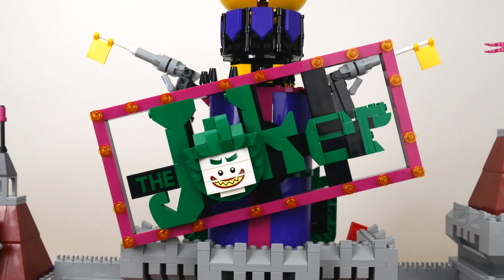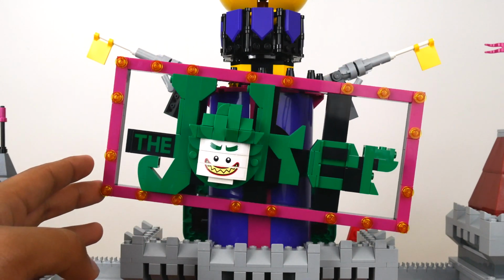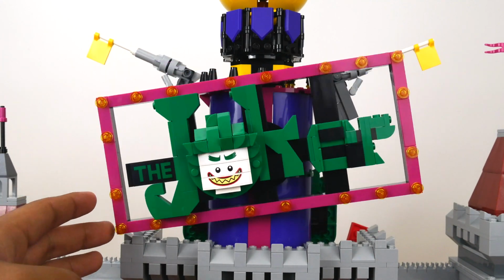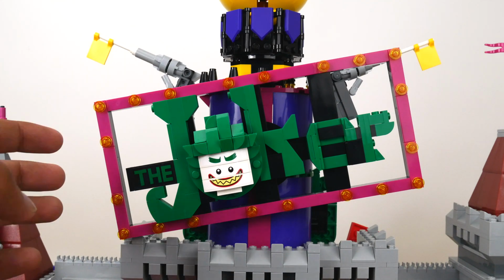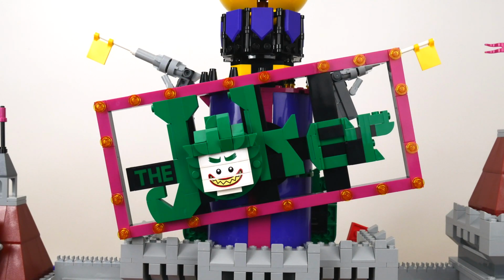Moving up a level, you have this huge brick built Joker sign, which looks fantastic. It's very flimsily attached, I have to say. It's just on a regular 4x4 turntable, so it has broken off pretty easily. You can move it a little bit, but it naturally tilts down to here because this side is heavier. I don't think this would be built like this today. In 2024, I think this would be built very differently because again, it just feels kind of flimsy.